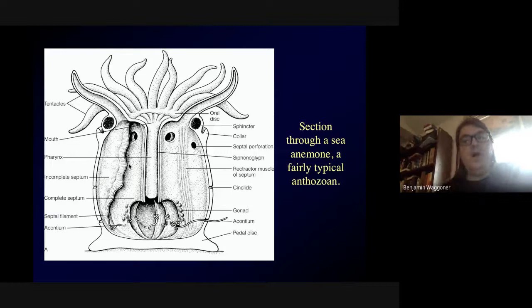The live ones that I'm hoping to get in, and it probably won't be this week, but it should be next, the live ones that I'm hoping to get for us to observe actually have these acontia, and it's cool. If you irritate the heck out of an anemone, it'll actually shoot these acontia out of its mouth and out of its sides at you, and the acontia are loaded with these stinging cells.